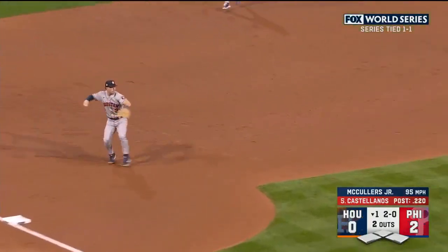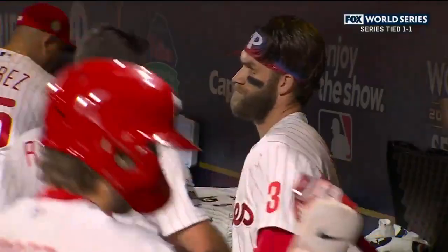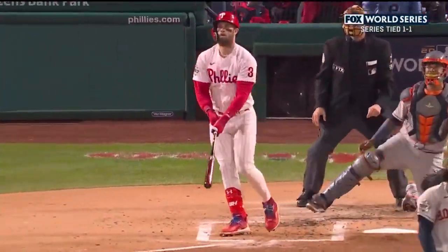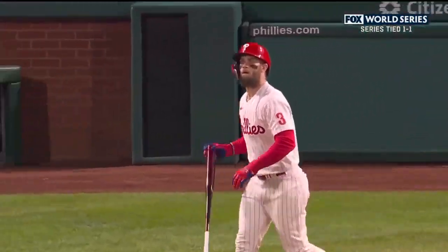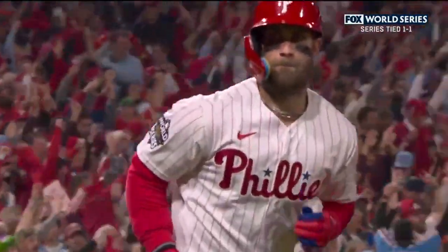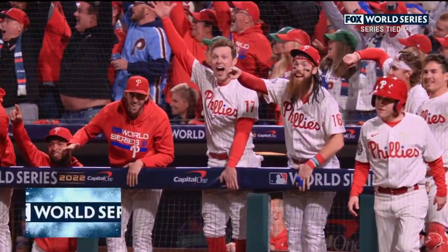Bounce to third for Bregman. And that ends the first. This place was simmering, ready to explode, and then Bryce Harper, of course, the man to cut him loose. A 2-run shot. And after the first inning of the first World Series game in Philly in 13 years, Phillies 2, Astros nothing.